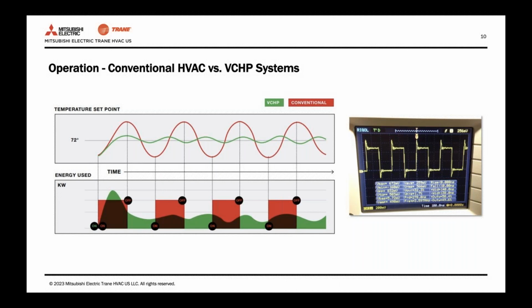Now note the smooth green line. It ramps up without the jolt of amperage needed for the hard start of a conventional on-off motor. The inverter varies the operation of the variable capacity heat pump compressors and fans and reduces energy used on startup. The soft start of the inverter also reduces wear and tear on the internal mechanical components of the compressor and fans, and is a key reason why our variable capacity heat pumps achieve a longer life of 20 to 25 years compared to the 10 to 15 year life of a conventional on-off HVAC system.